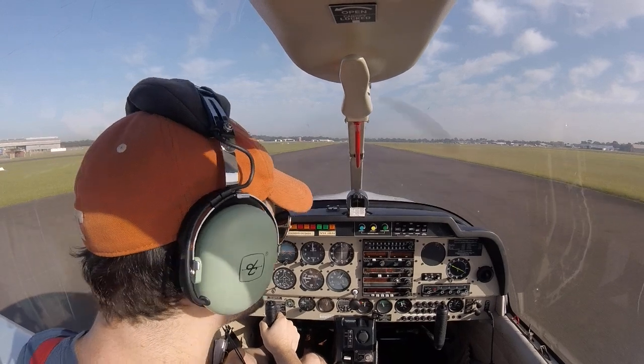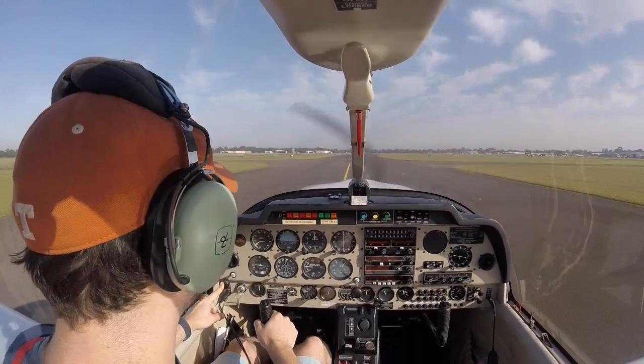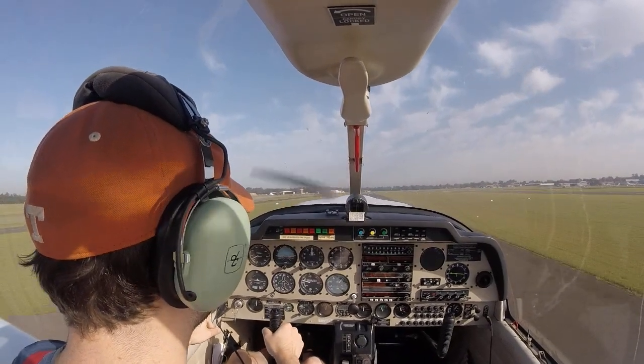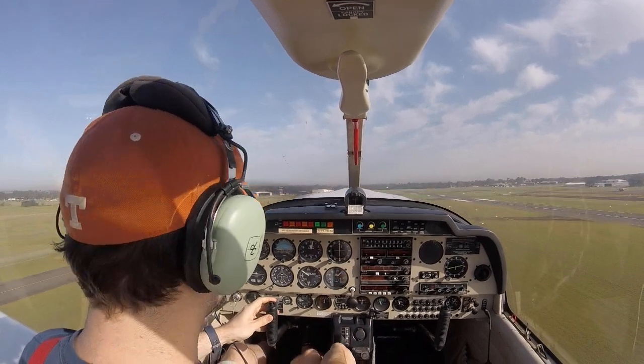Speed is indicating. Pressures are green. Rotate. How's the whiskey down with touch and go? How's the whiskey? 75 knots.